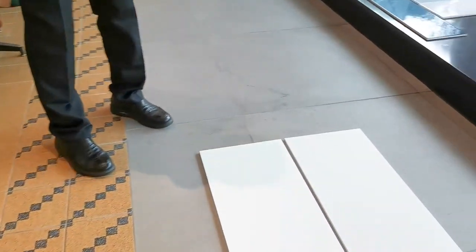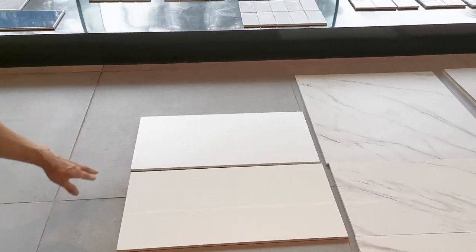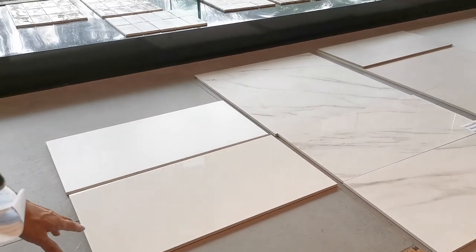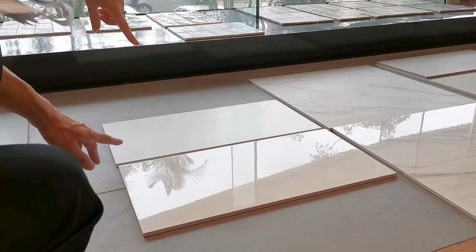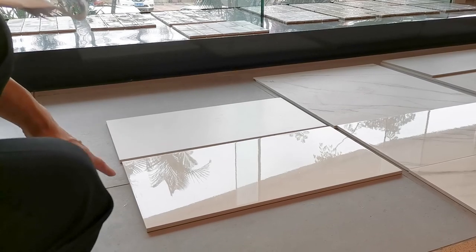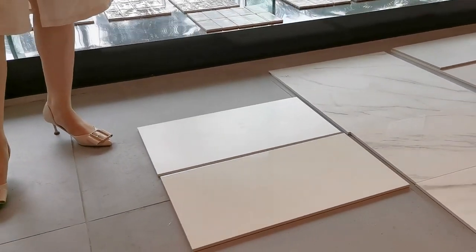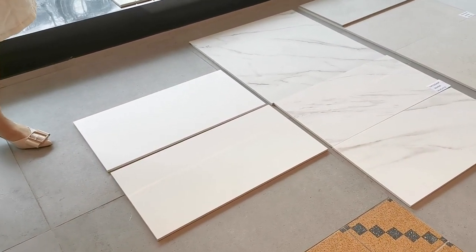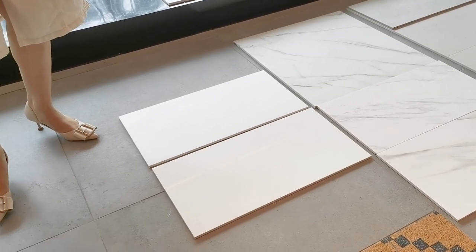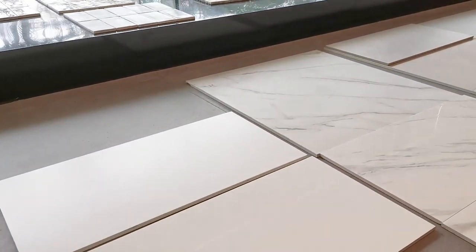This is your white tile. Yes, white tile. This one is the matte color, and this one is the white gloss color. This is a matte surface, this is a glossy surface. The whiteness is more than 80. More than 80? I think that is very high, because normally we know the whiteness for white tile is only around 60. But you have 80.